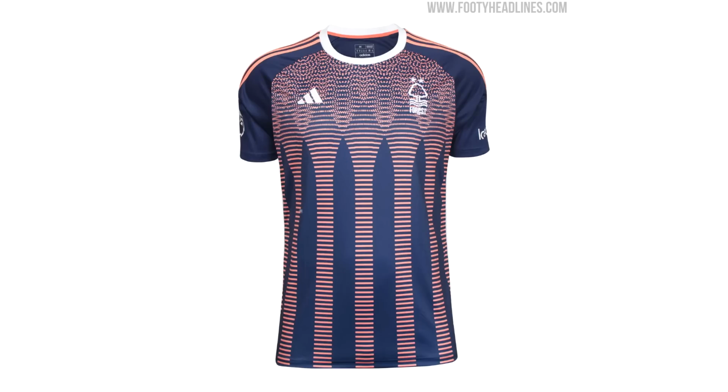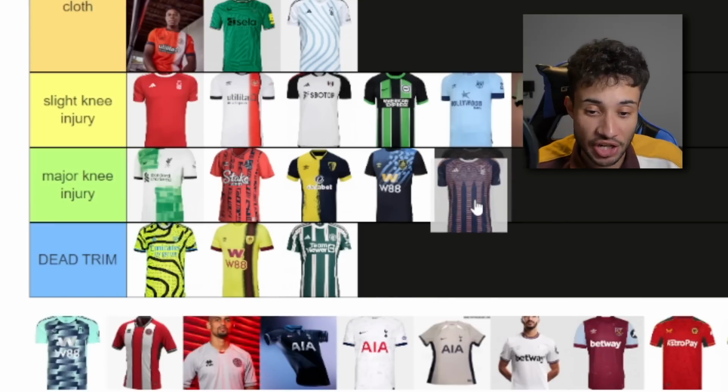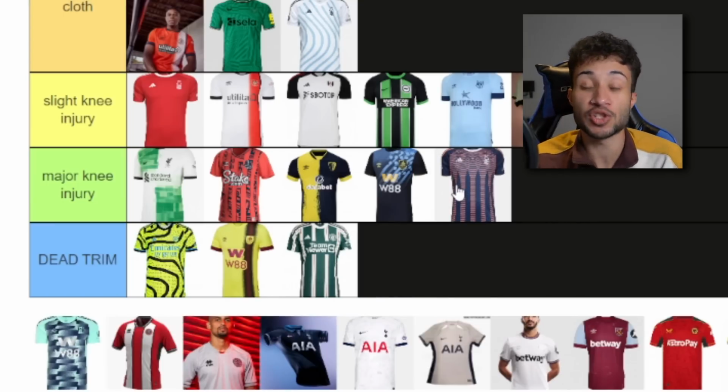Nottingham Forest, I was not familiar with your game and how bad your game is. This third kit's the worst thing I've seen. Nah, that's crazy. That's a major knee injury. It's not quite dead trim. It's not quite right at the bottom, but you guys need to actually have a long, hard look at yourselves. I don't know. There's definitely a reason why you've got these, like, it looks like it's got 5 vibrators on the kit, bro. It looks like my nan's cross-stitching, and I don't think she even cross-stitches. So for that reason, you're going in the second bottom tier.